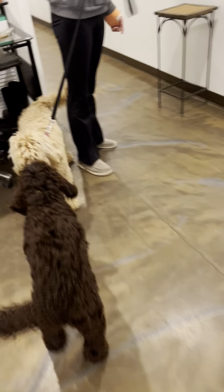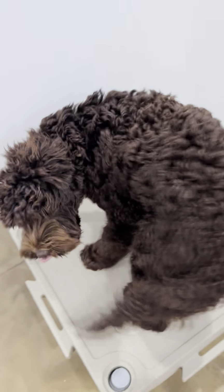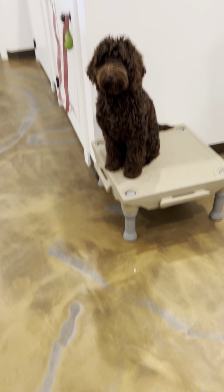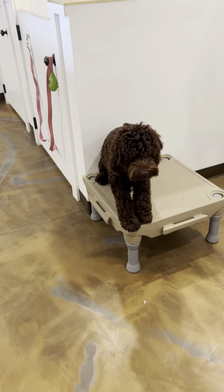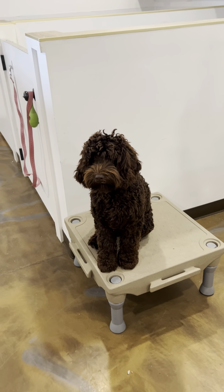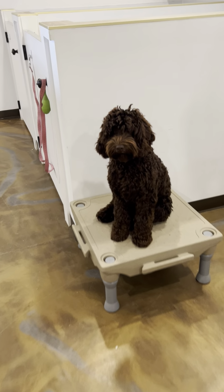So she broke away. Going to get her right back on there. Want to keep it nice and positive, but also quick, so she doesn't forget what we were doing. Place. Good girl. And to end this on a positive note, I'm going to make sure I give her the release word before she breaks again. Good girl.